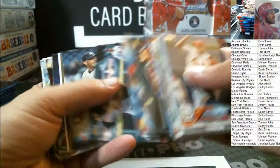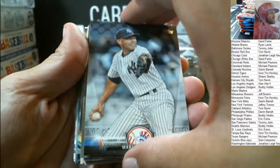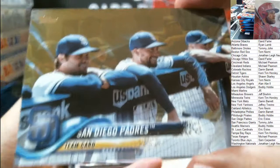Got a legend salute, Mariano Rivera for the New York Yankees. Followed by a gold team card, San Diego Padres right there. Those are going to be numbered at 2018. You got a Joey Votto, 35th All-Star.